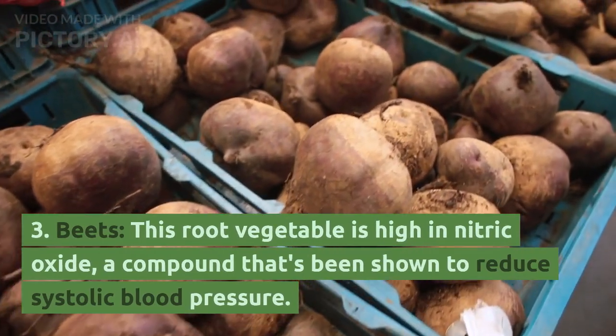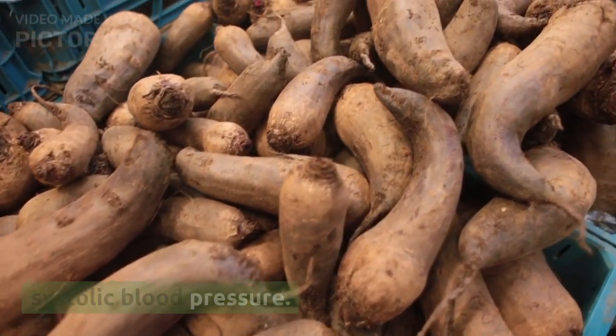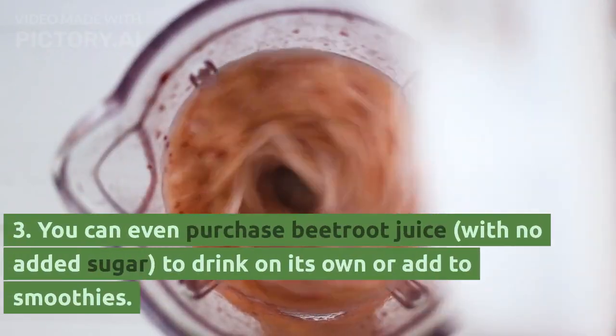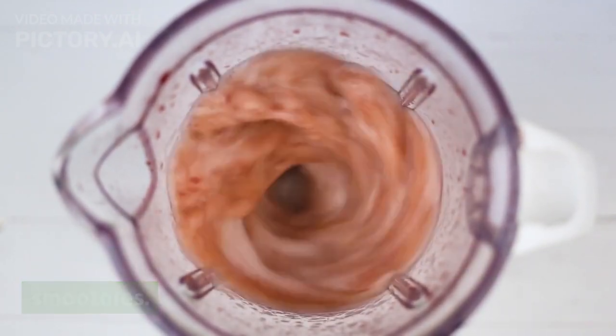3. Beets. This root vegetable is high in nitric oxide, a compound that's been shown to reduce systolic blood pressure. Try beets as a side dish or add it raw to salads. You can even purchase beetroot juice, with no added sugar, to drink on its own or add to smoothies.